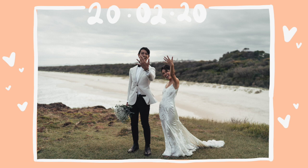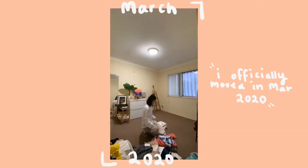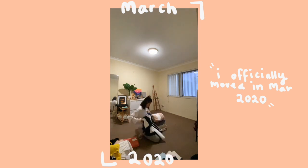So basically, we got married in February 2020. From there, we moved into this house that he'd been living at for like three or four years already. It's just a rental property.